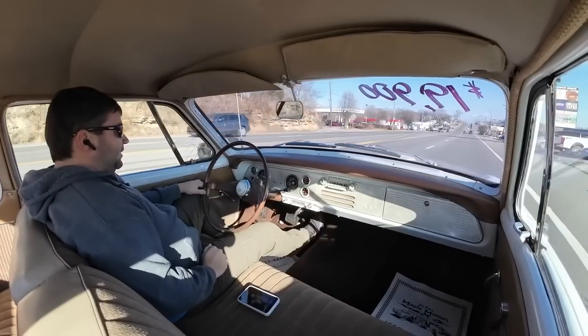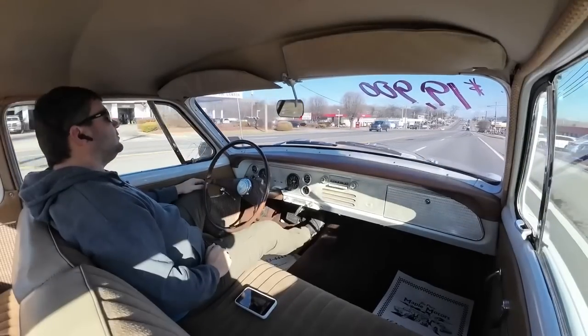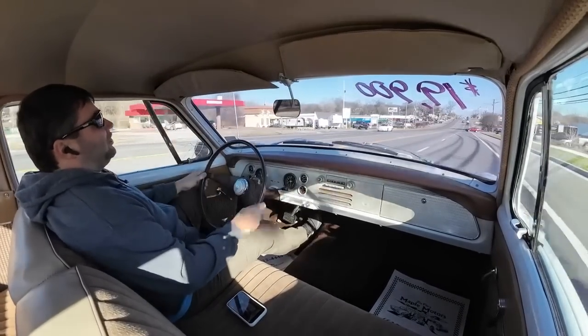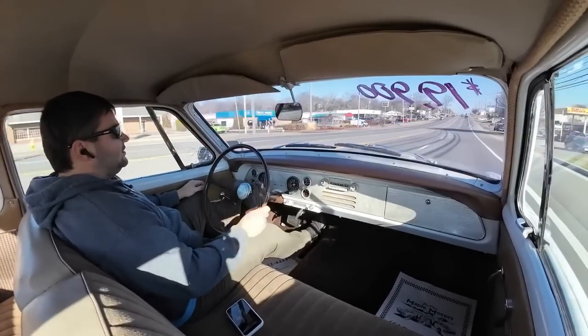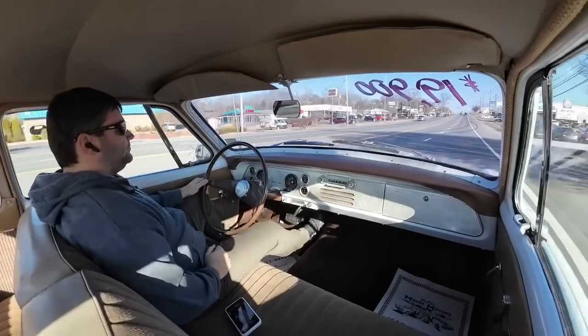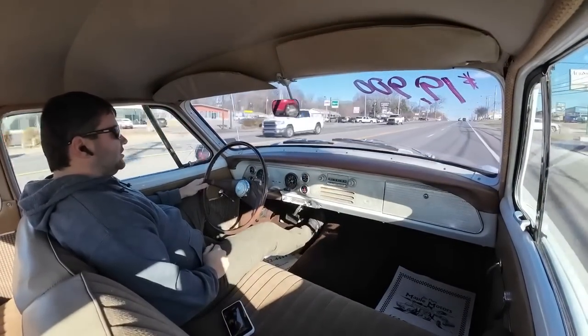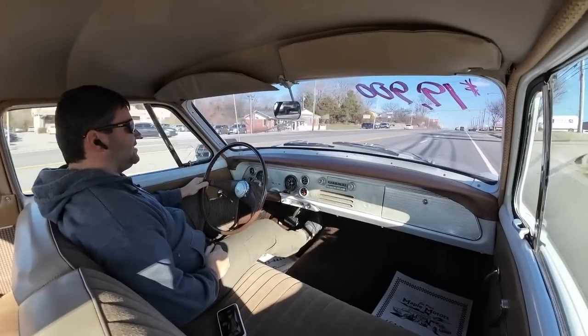Rolling out. Speedometer is coming up on the dash there. And we're going straight as an arrow. This thing's not pulling left or right. Steering's decent. Feels pretty good. Kick down is hooked up in this one. Pretty responsive.